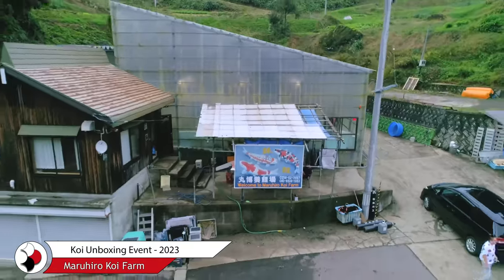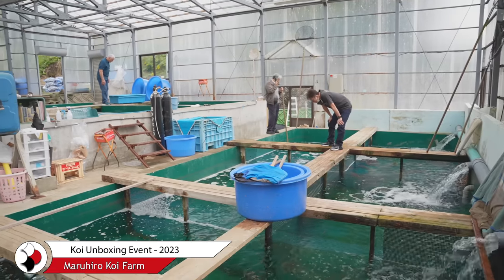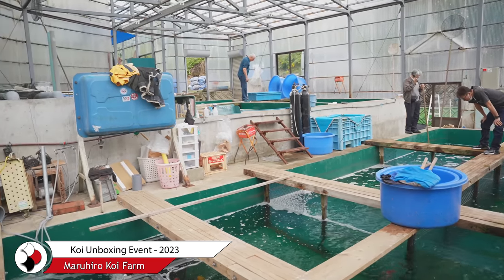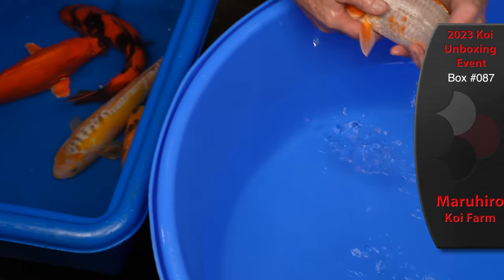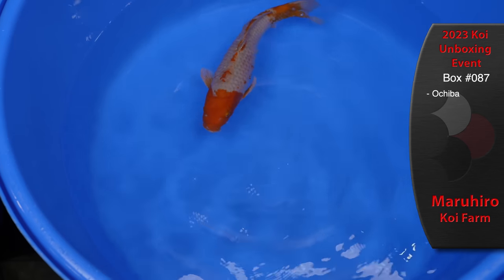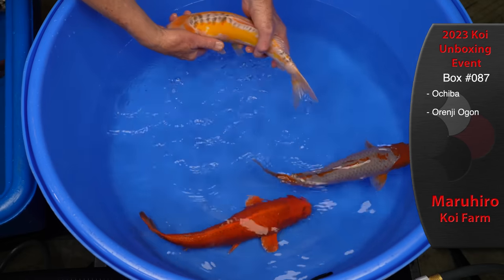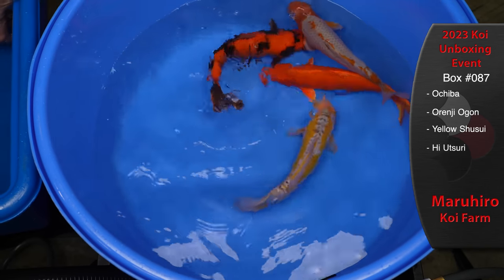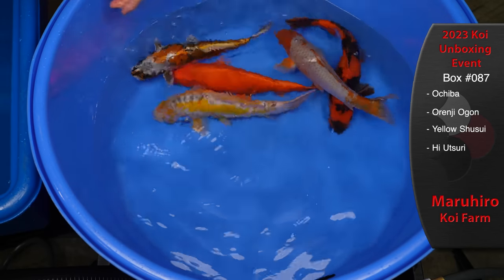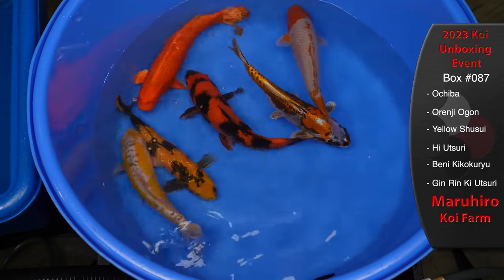Our next stop is Maruhiro Koi Farms. Though founded just 17 years ago, he has quickly become known for producing some absolutely incredible quality and also variety of koi. We ended up selecting 8 boxes with a total of 38 koi in them. Our first box here starts off with an Ochiba, followed up with an Orenji Ogon, a yellow Shusui, a Hi Utsuri, a Beni Kumonryu, and finally a Ginrin Ki Utsuri.